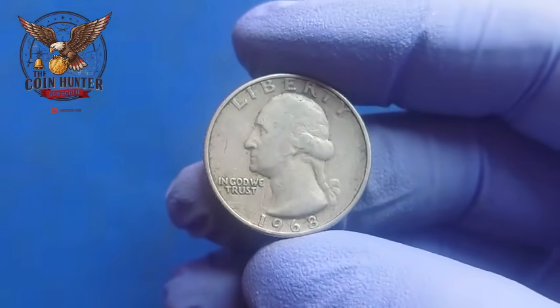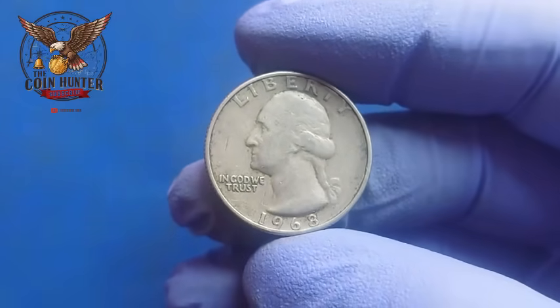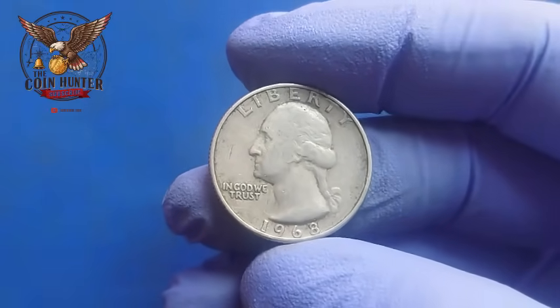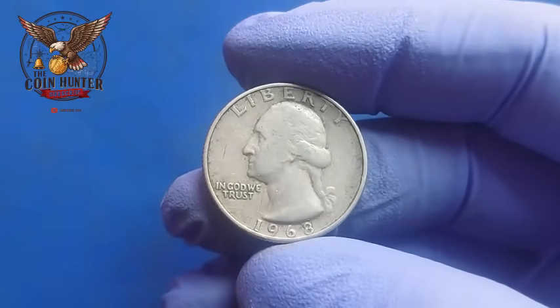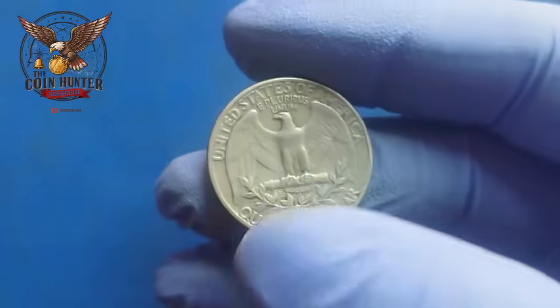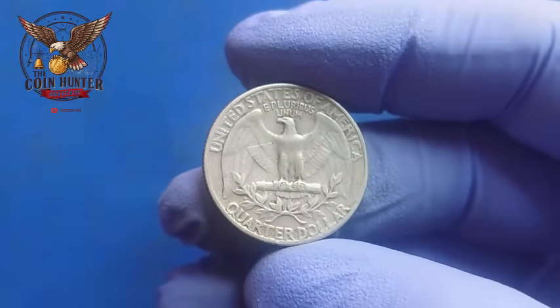1968 Washington quarter struck on silver planchets instead of the standard clad composition, making them what collectors call wrong planchet errors or transitional errors, and representing a direct physical link to the last generation of silver coinage in American history.